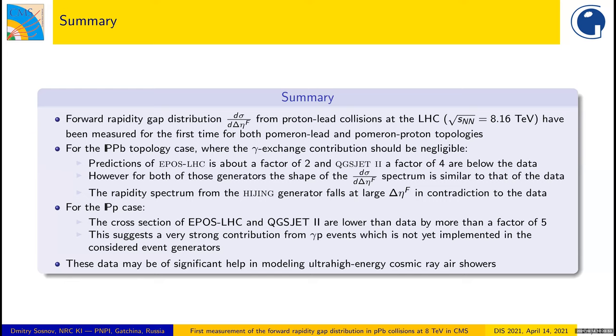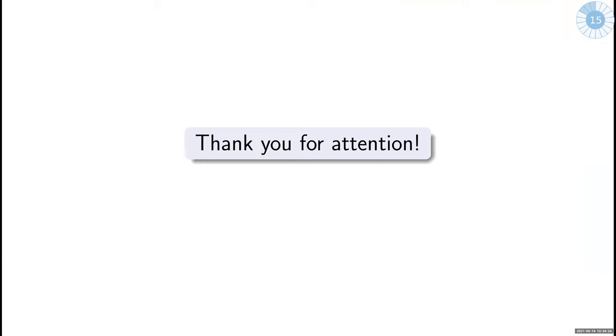That means that these events should be implemented in Monte Carlo. And this data may be of significant help in modeling ultra high energy cosmic ray air showers. Thank you for your attention.